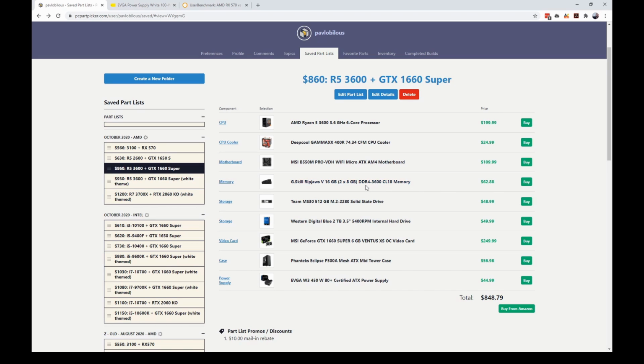For the RAM, we're getting G.Skill 3600 RAM because it works great with Ryzen 3 series processors. And then for storage, we are upgrading the storage option. So now we have an M.2 512 gigabyte SSD, and then we add 2 terabytes of just hard drive storage. So this computer is gonna have 2.5 terabytes of storage, which is great. You're gonna store a lot of games on here. You can store a lot of different files, your photos, anything.